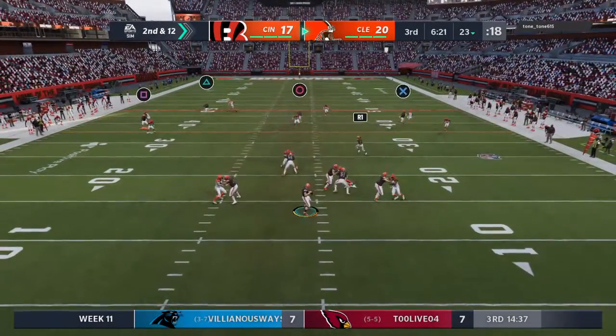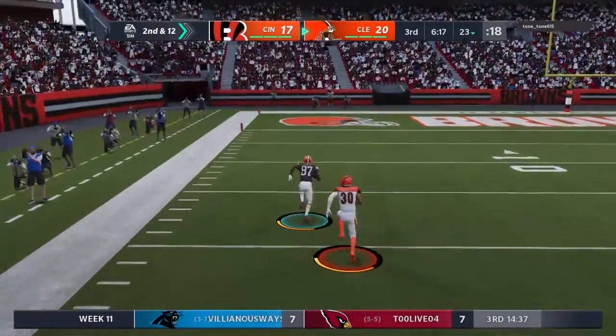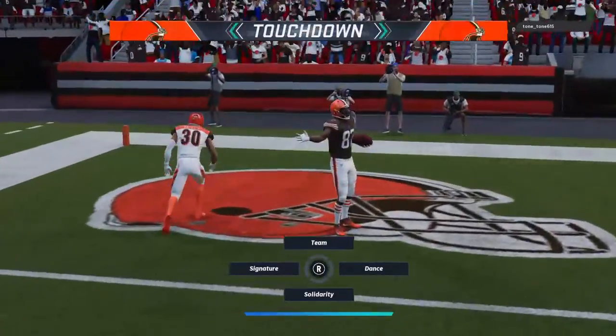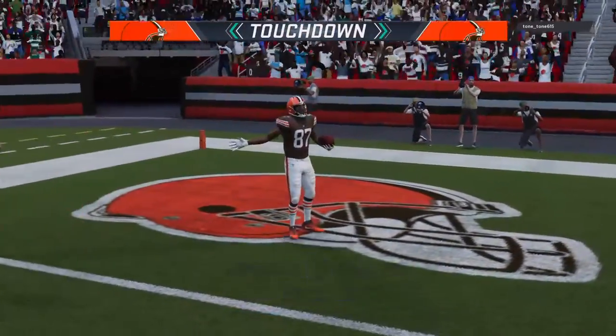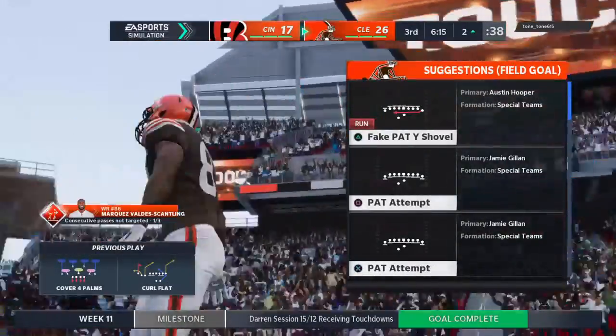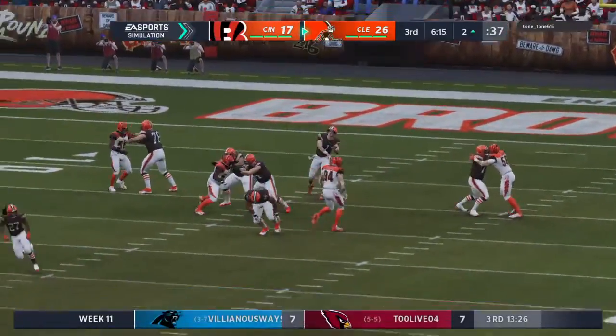Now a shotgun snap as they'll look to throw. He's going to rifle one deep left, and that's caught inside the 30. And he is into the end zone. Touchdown, Cleveland. A big play there. 77 yards. And the Browns add on to their lead.